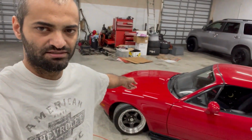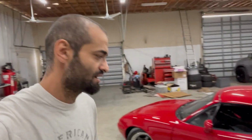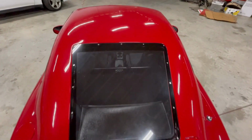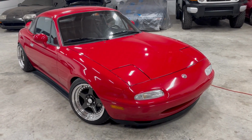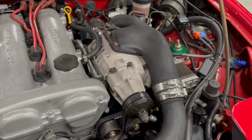And you guys can see it's extremely low. So it's lowered on Tein coilovers. It's got these Work wheels, which are badass. I love the CR Kai ones. It's got this fastback CCP hardtop that looks stunning. I love how it looks, way more than the OEM hardtop. But most of all, a Jackson Racing supercharger.